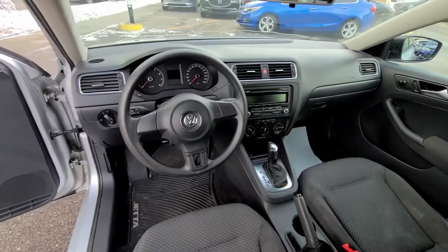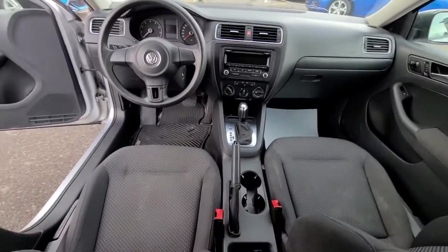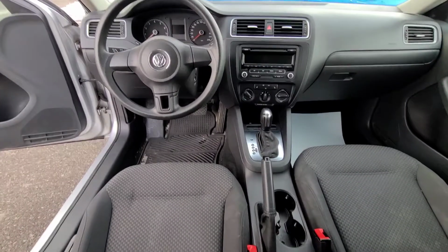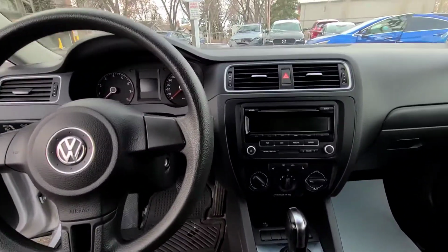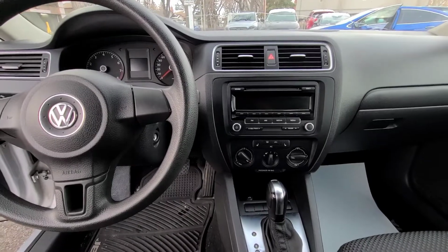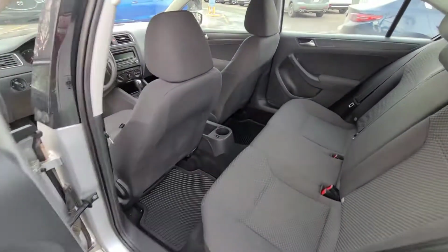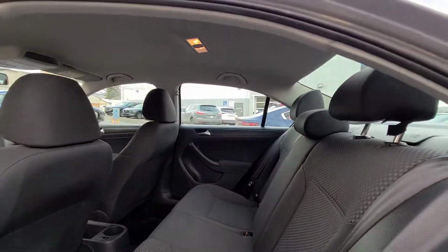Inside, we have cloth interior with heated seats, height adjustable and telescopic steering wheel, and a stereo that has an aux port for your favorite tunes. Back seats are very spacious and going to feel good even for a tall individual.